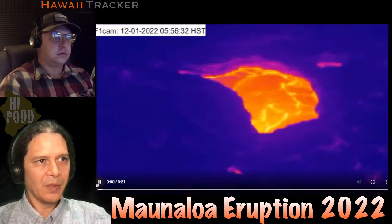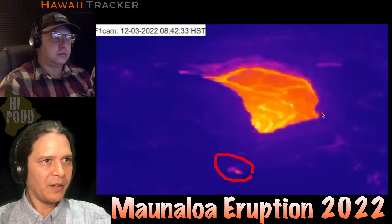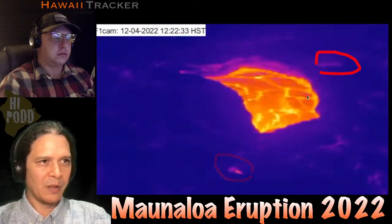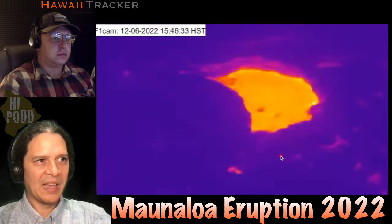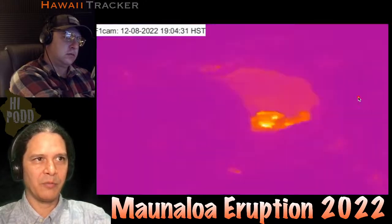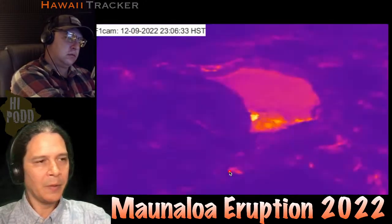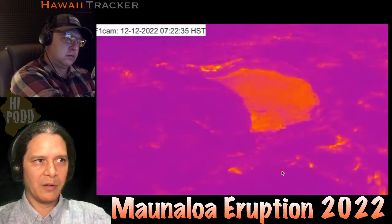And I'll show it one more time. There it is. You can also see there's that west vent pond. There is that southeast pit. All these areas are glowing. The lava is coming into them, coming through them. But you see as everything recedes and hardens, the glow from those places also diminishes quite a bit too. There it is, okay, fully hardened.